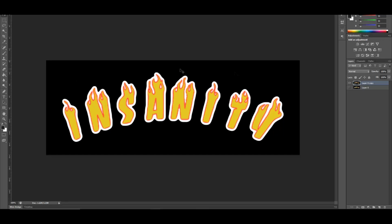Again, we don't need any of this black background because the client for this design told me, or actually I gave him the option. I asked him, is this going to be a patch? If it's a patch, I'm pretty sure he's going to need a border or some type of background. I think he planned on stitching it directly into a hat or a beanie or something like that. So he didn't really request a border, so therefore, no border needed. So I'm using this little tool to select the background and delete it.